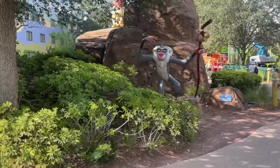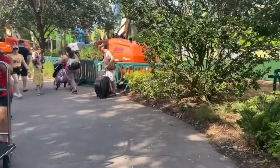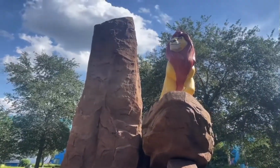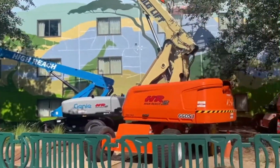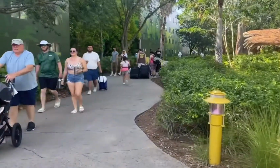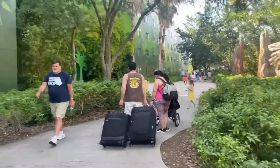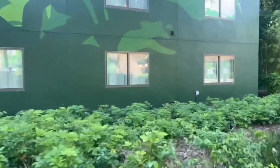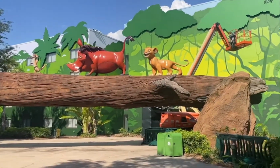So we are staying in the Little Mermaid section of the resort, and we're just going to walk through there now, and I'll show you a bit of that theming. There's more theming here, guys. Some Lion King stuff. Obviously a bit of a renovation there, as you can see. Touch of paintwork. Obviously a check-in, check-out day, as you can see. Some more theming there. Pretty cool.